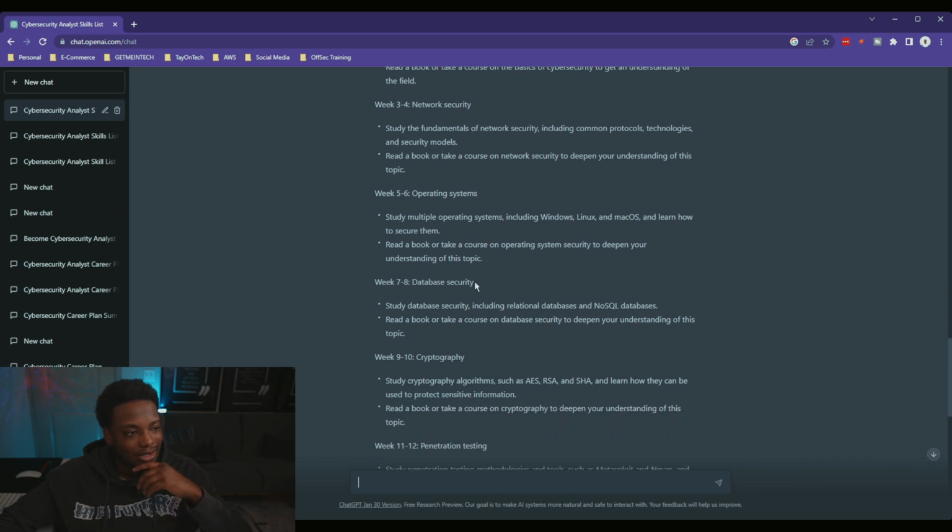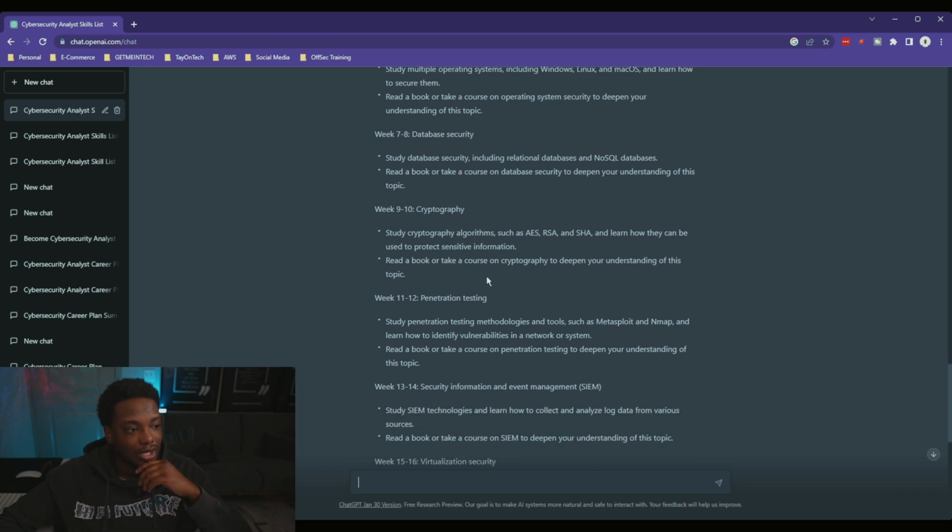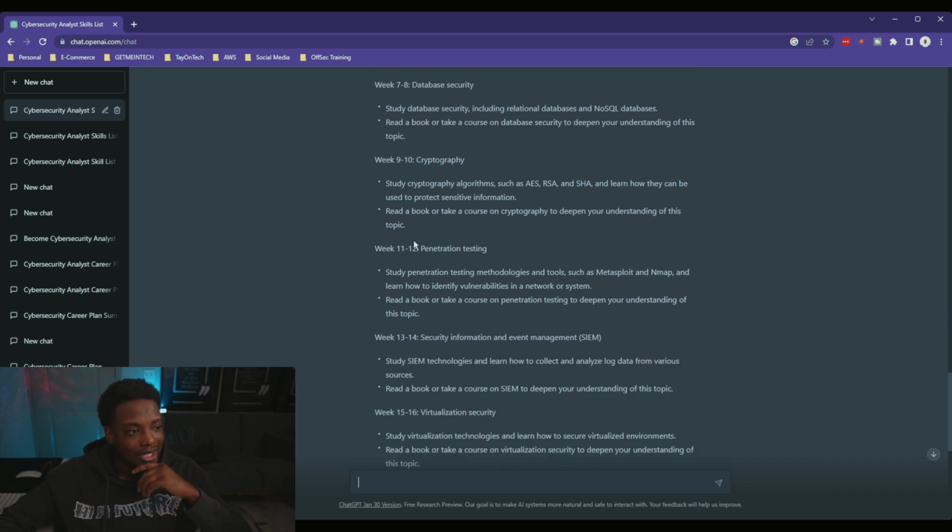Database isn't really too serious right now as a security analyst. As a security engineer, you may need to know this. Well, you're going to need to know this as a security engineer. Cryptography, you just need to know the basics. Penetration testing.